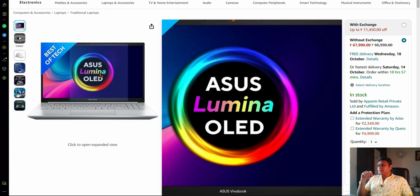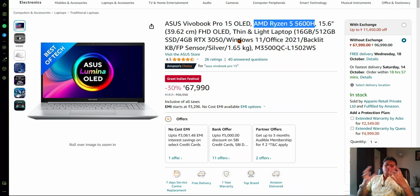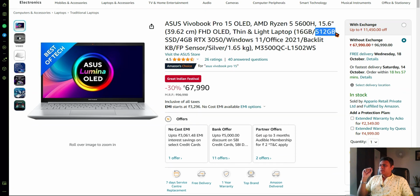The highlight of this particular laptop is OLED display. So if you are into content creation, if you are into content consumption, if you like to watch a lot of YouTube or movies, then this thing is going to keep you satisfied. The RAM is plentiful, that is 16 gigs, 512 GB of SSD is available. The graphics card is also very powerful. This is RTX 3050, which is going to edit all of your 4K videos just like that.